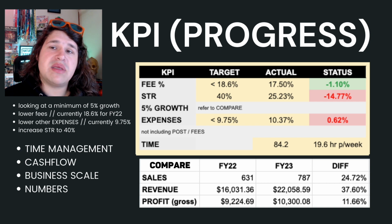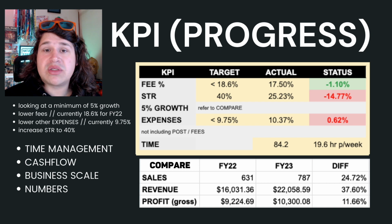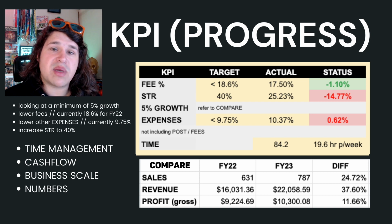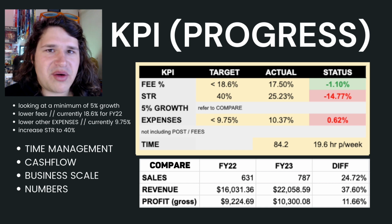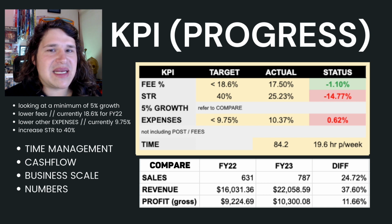And in terms of time in the business, I spent 84.2 hours working on the business this month. And that means basically 19.6 hours per week. So almost basically part-time or half-time compared to a full-time job. But I am doing this full-time. This is my full-time income. This is my primary income. Doesn't mean I don't have other money coming in.